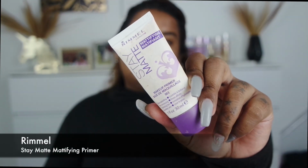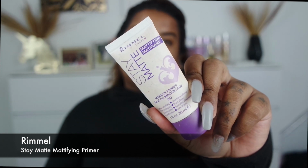Next up, primer. I'm using the Rimmel Stay Matte one. This is a cult classic. This is one of the best primers if you ask me, because it's really sticky on the skin. It really makes makeup adhere really well. I'm almost out of it. I'm trying to squeeze it out from the bottle.